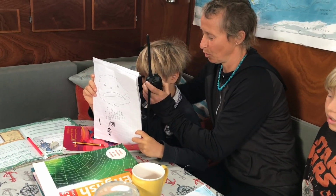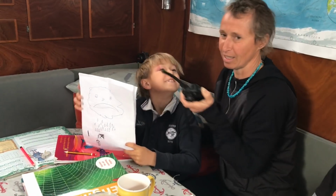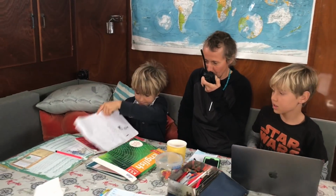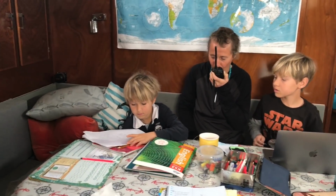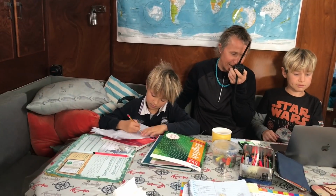Everybody takes a turn at coordinating the net, helping each other out, passing on information. Light wind. Okay, that's the weather for the next 3 days. It looks like on Tuesday we're going to get quite a lot of rain, but yeah, that's the next 3 days. Thank you, Ewan. Okay, anything anyone wants to add?